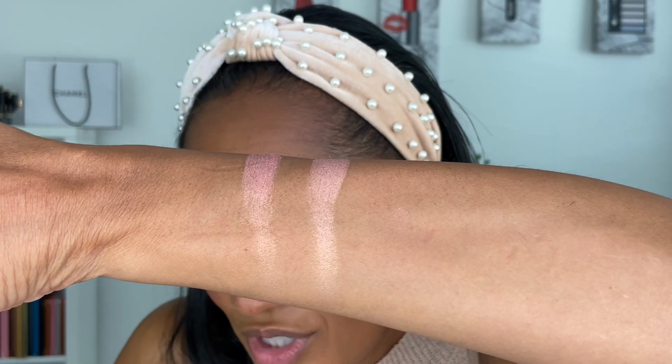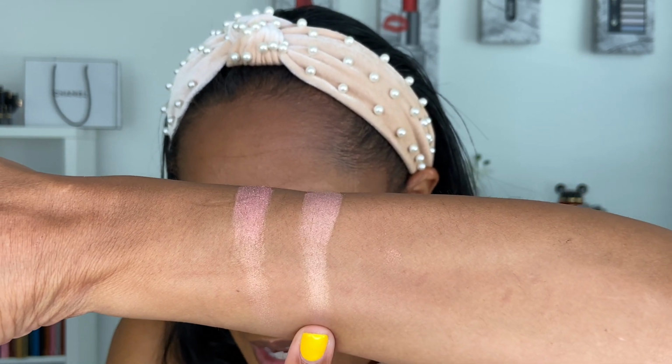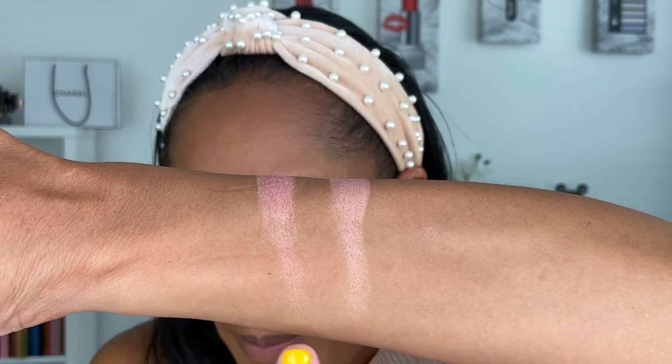So here are these two shades swatched together. This is Coral Glow with the Nude Luminizer, and this is Peach Dune from the Nude Luminizer. And swatched on the arm, they do kind of look similar. Coral Glow definitely has more of that coral hue to it, but they both have a golden base to the highlighters. I think on the cheeks, looking at them from a distance, you probably can't see the difference in actual color, like the base color. You just see that golden hue and that golden glow on the cheeks. So I don't see too much of a difference color-wise.